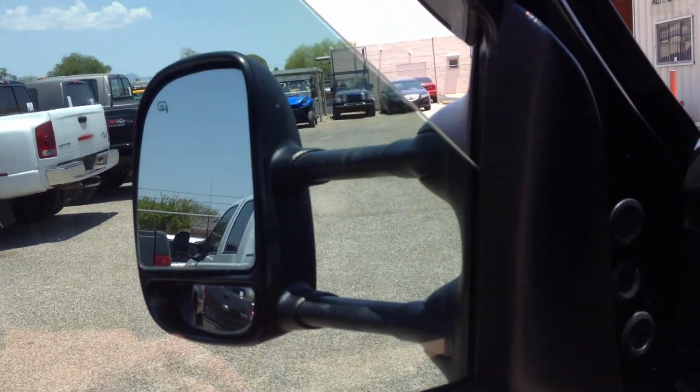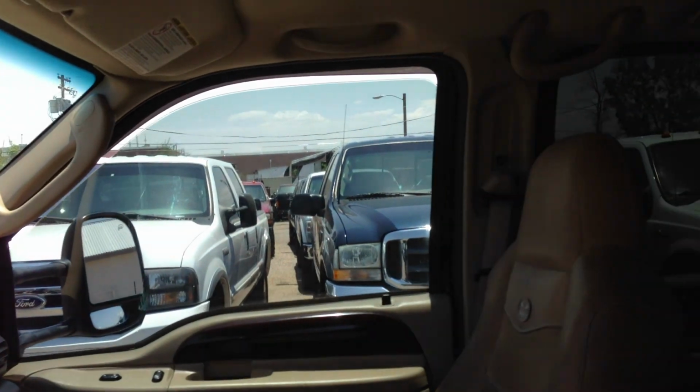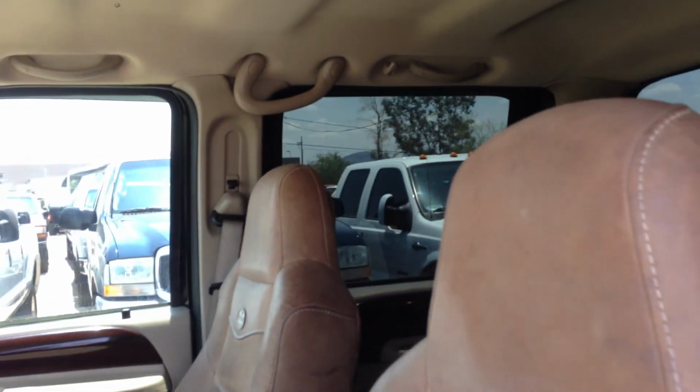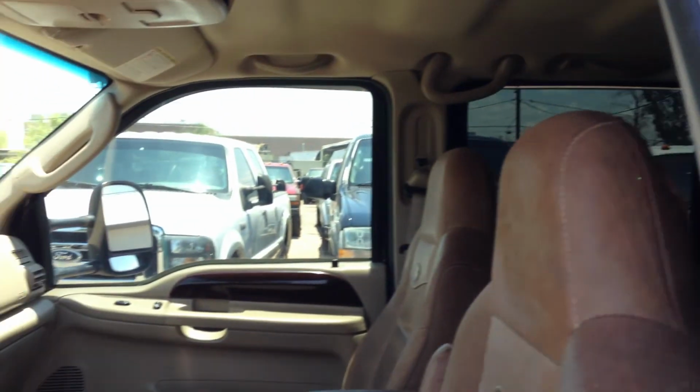There's the driver window. Passenger window. Wow, the butts are hot. The passenger rear window. Woo! Hello. And the driver rear window. So all those switches work.